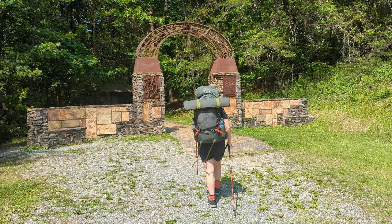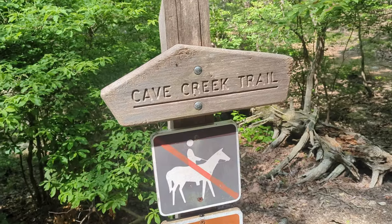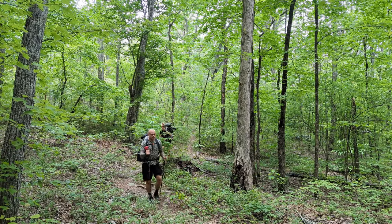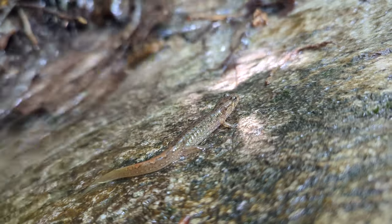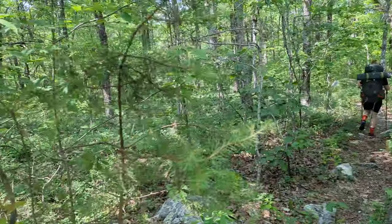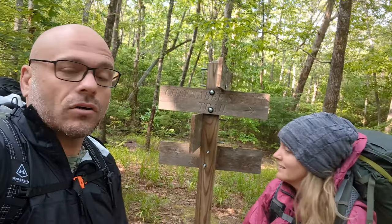Day one, we headed out and we went ahead and knocked out three different trails. We were on the Cave Creek Trail, which had an amazing rock view. And then it put us on the Nubbin Trail. And then we ended up on the Odom Trail. The Odom Trail brought us to the crossroads of the Penhodie and the Silent Chinnepi Trail.